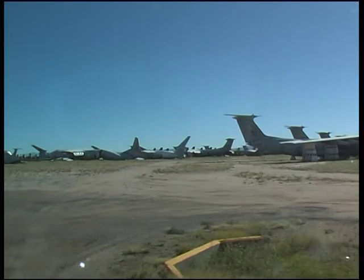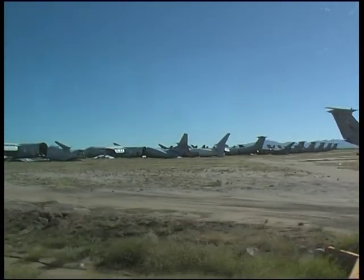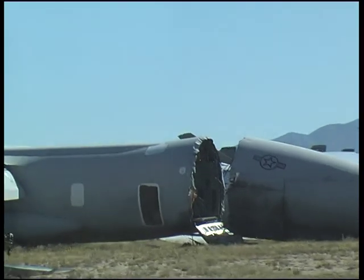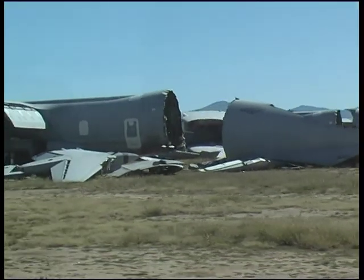McCord Air Force. You know why I like a 141? When I came back from Vietnam, I flew on a C-141, and it's so smooth. And it had McCord Air Force Base on the tail of it, of all things. I wish that I got the serial number of it because it's probably out here, but I never did do that.